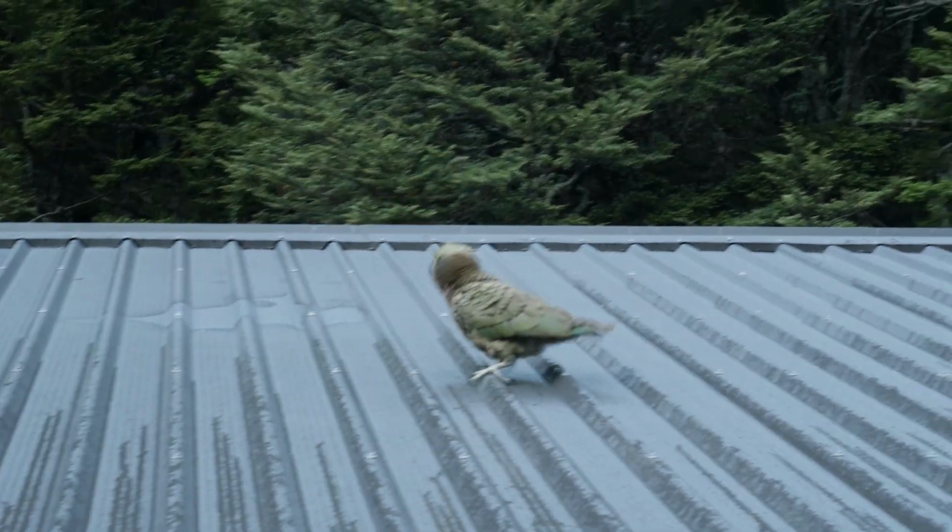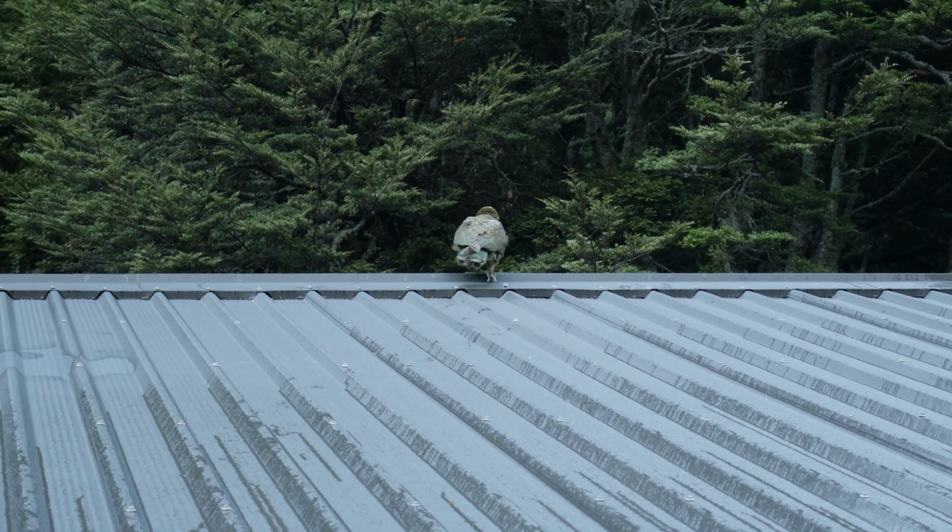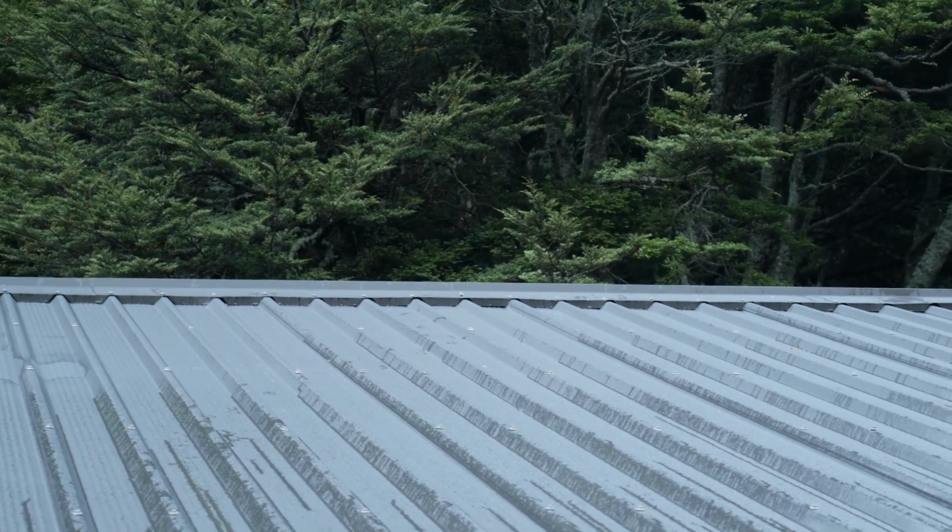Beautiful morning here at Dart Hut. Actually got woken up by 6 Kias jumping on the roof and came out just before they took off with some of our gear that we left outside. So Dart Hut took about 8 hours yesterday. We were going real slow, and I think part of that was the lack of shade in those grassy meadow areas. So it's going to be a lot easier going back down because it's downhill.